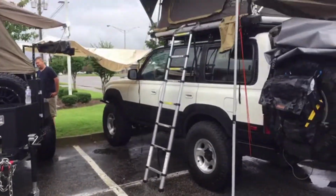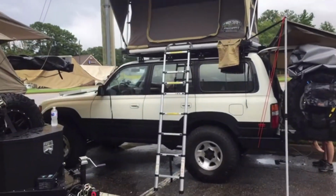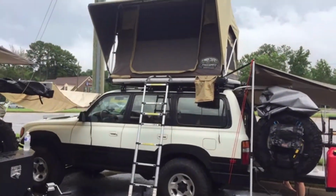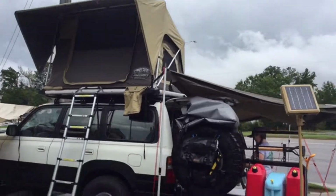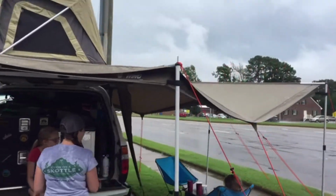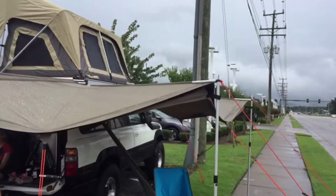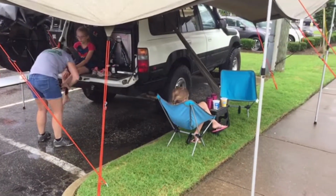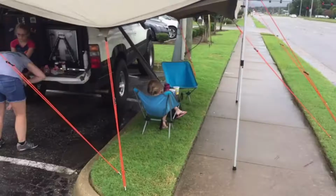So, obviously, you guys are probably tired of seeing it, but I'm going to show you again. This is our setup. 1993 80 Series Land Cruiser, Adventure Series M55 Free Spirit tent. And then we have a Rhino Rack 270 degree awning on it, which obviously we've got slacked out right now because it was raining its butt off earlier. And I mean, everybody loves beachfront property, but we've got boulevard front property, I guess.